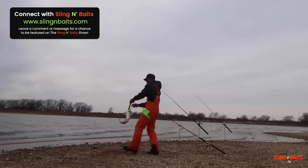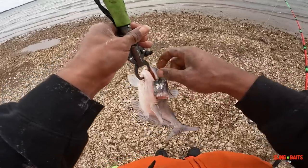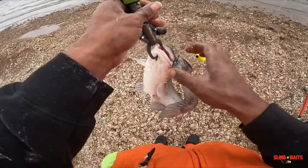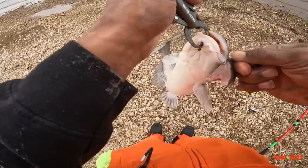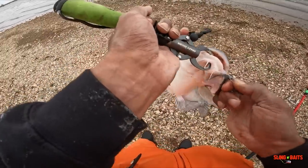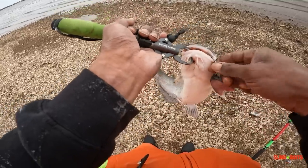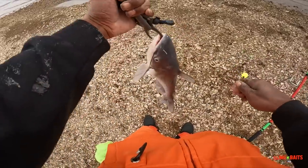I just put this out there. I mean, this little cat, he tried to tear that up. Where is the hook at? Jesus Christ, the hook deep in his mouth. Jesus Christ, he swallowed that. Come on, boy. All right, got him off.